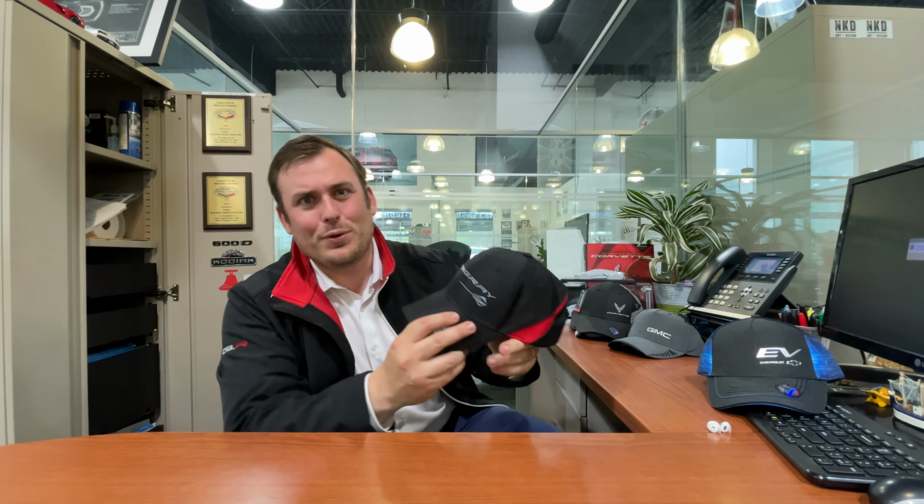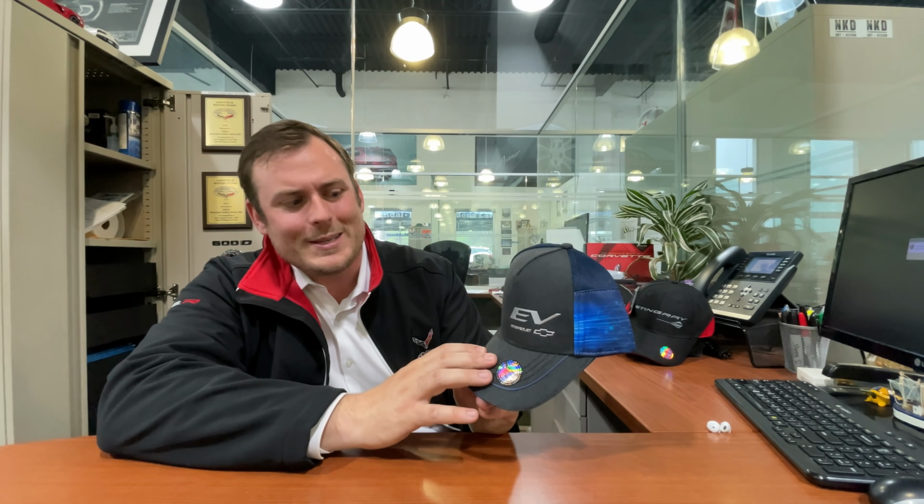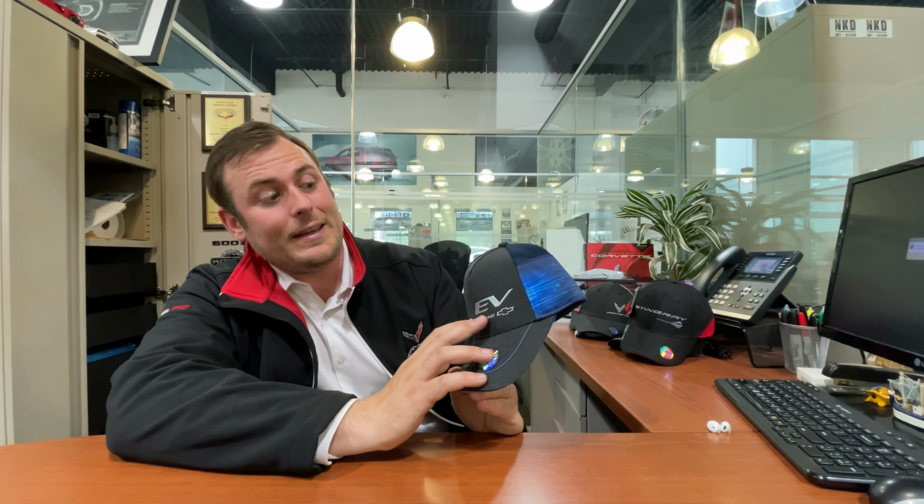This one here is a pretty durable material. It feels almost like a denim kind of canvas burlap material. Definitely feels thicker and more durable if you're looking for a robust hat. That's definitely going to be one. And then for our EV readiness, we want to make sure that we're always promoting what's going on in the GM world. And right now, electric vehicles is a big deal. So this is definitely another hat that I'm going to add to the lineup when I'm wearing.